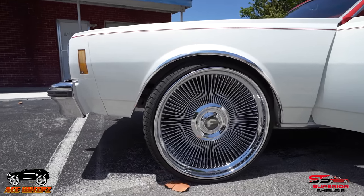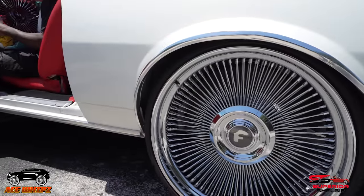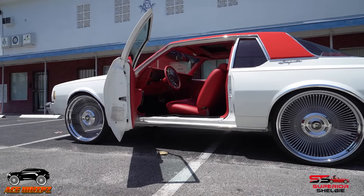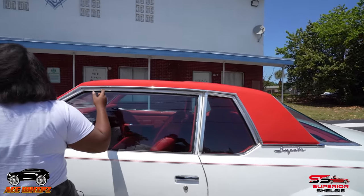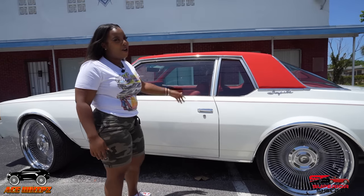The wires already look good, whether it's gold or chrome, either way it looks really good, okay? To hit with that pearl, and you got the red stripes to match with your red top. You did a really nice cloth red top, which is super nice. Whoever did your upholstery did a really good job because it's a tight feel, exactly how it's supposed to be, and you guys already know what I like, okay?